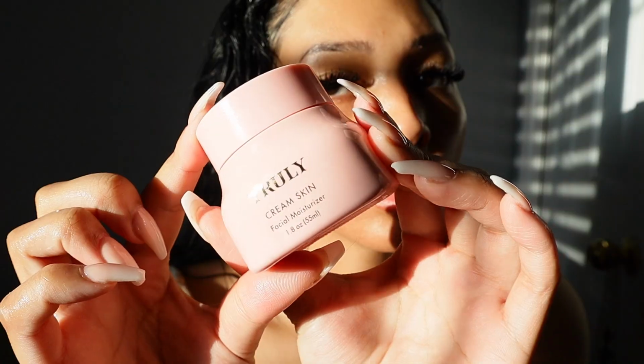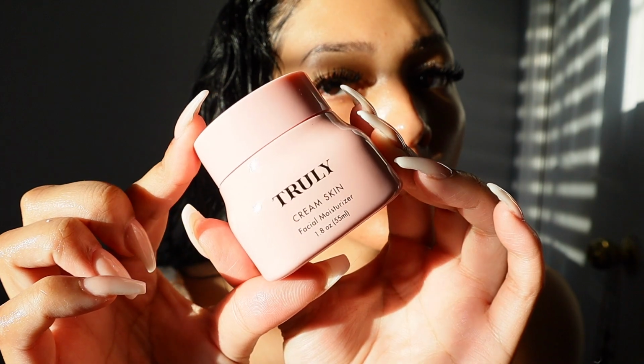Next up, we have a moisturizer, and this is called the Cream Skin Facial Moisturizer. This is probably my least favorite product, only because it smells like chocolate, and I really don't like my face smelling like chocolate. I do feel like it's a great moisturizer. I only used it probably like 3 times because I just couldn't stand the smell on my face. I definitely think if it was a fresh scent or something with no scent, I would use it way more because it really does moisturize the skin really effectively.